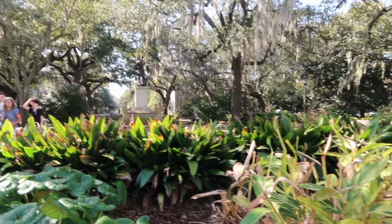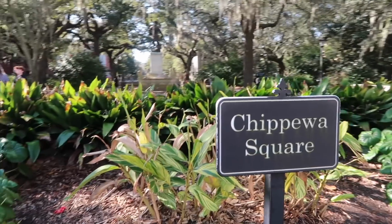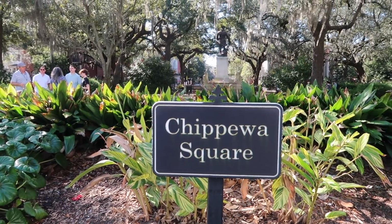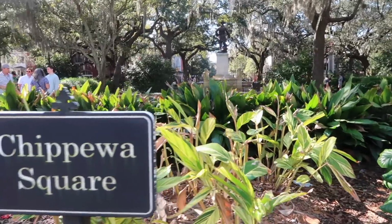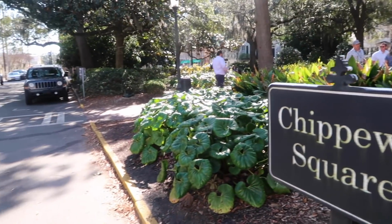So here it is. This is the famous spot, Chippewa Square, and of course the famous line. My mama once said, life was like a box of chocolates. You never know what you're gonna get. This is of course where Forrest Gump sat on the bench waiting for the bus at Chippewa Square in Savannah, Georgia. Life was like a box of chocolates.